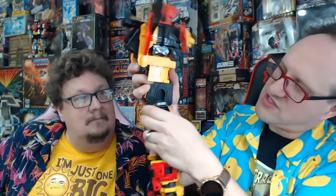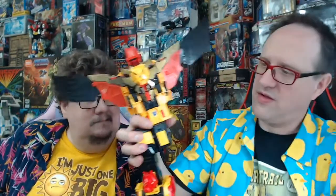So, there we go. And then we can take the lion legs, and we can just kind of fill up the void in the back here. So, we've got a Predaking body mostly here. And let's go ahead and just attach the legs. And they attach very uniquely for a combiner. They're going to slot in just like that. And I really do like that. I mean, it makes a really nice solid pelvis.